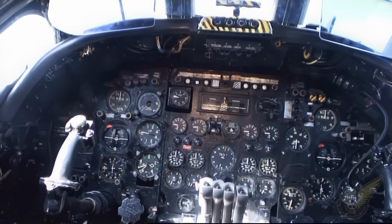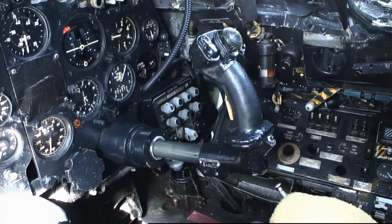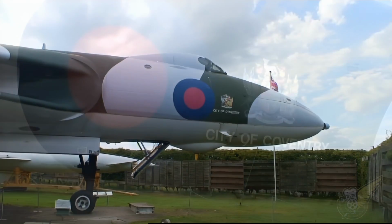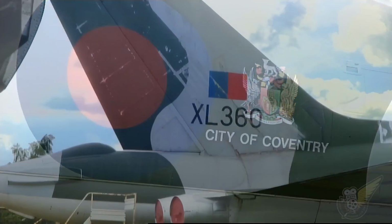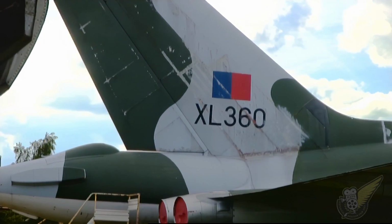Almost a fighter-type cockpit here with fighter-type control columns. But as anybody will tell you who's seen the Vulcan in the air, it certainly could outperform a great many bigger, heavier aircraft. It had fighter-like performance. The Vulcan could carry a variety of conventional and nuclear weapons.